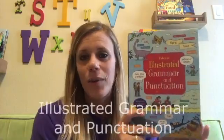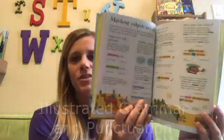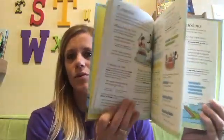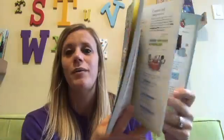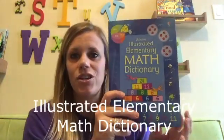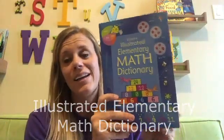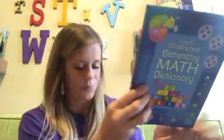And then finally, let's take a look at our reference books that are great for homework helpers. We've got Illustrated Grammar and Punctuation, which is great for elementary age students. Just helping them, some of those concepts are so difficult for them first starting out in elementary. So this has been a great one that I've used with my 3rd grader. Then we've got our illustrated elementary dictionaries. This is math. We also have science, just helps them with all the different concepts that they are learning in math as they go through their elementary years.